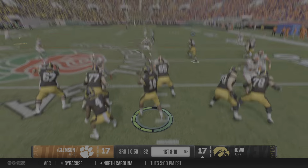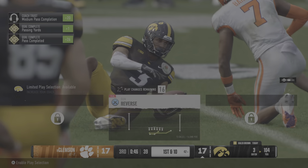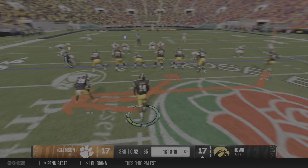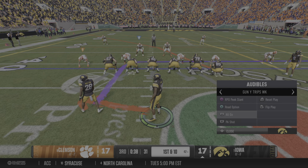To throw, it's Banks. He makes the grab. And the gain just good enough for a first down. Well, we saw a lot of this in the first half. They go right back to him again. We can see in the second half, that same trend continuing.